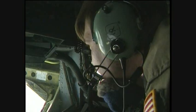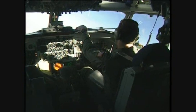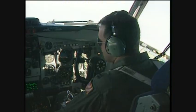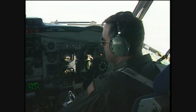We're taking the boom and we're sending it out. And on the end of the boom, there's a nozzle. In the back of the plane, the boom operator flies a gas nozzle with wings. In front, the pilots battle with speed. There's a lot of different timing techniques and increasing airspeed and slowing down techniques that need to be done.